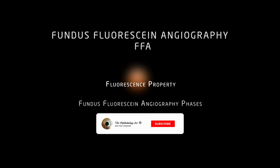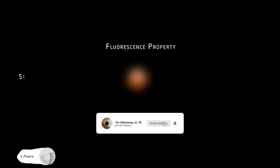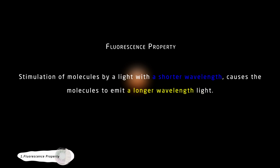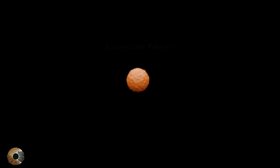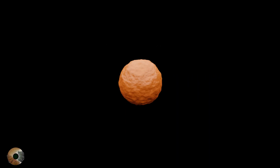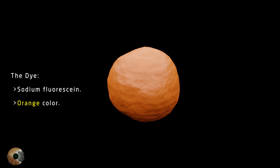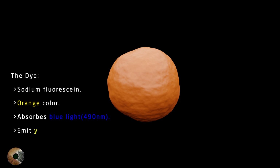Some molecules have a fluorescence property, which means when they are stimulated by a light of shorter wavelength, they emit a longer wavelength light, which makes the molecules glow. We use an orange color dye of sodium fluorescein injected in a peripheral vein to reach the eye circulation. This dye absorbs blue light and emits a longer wavelength green light.